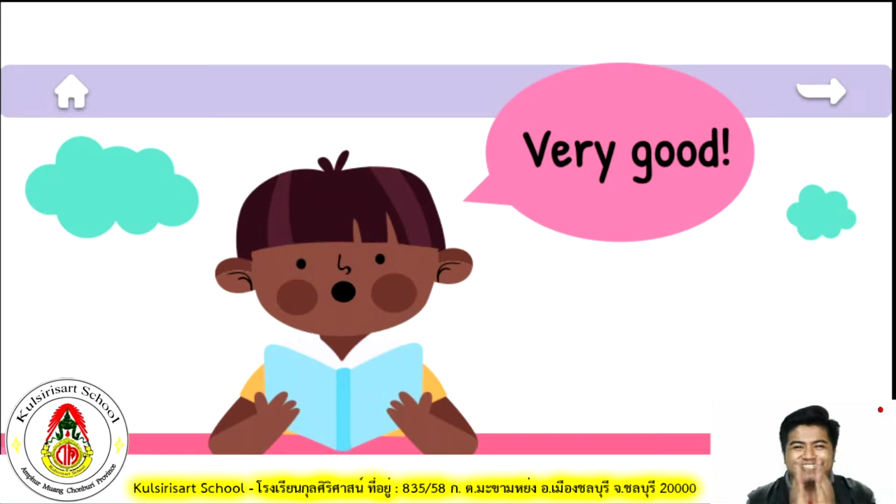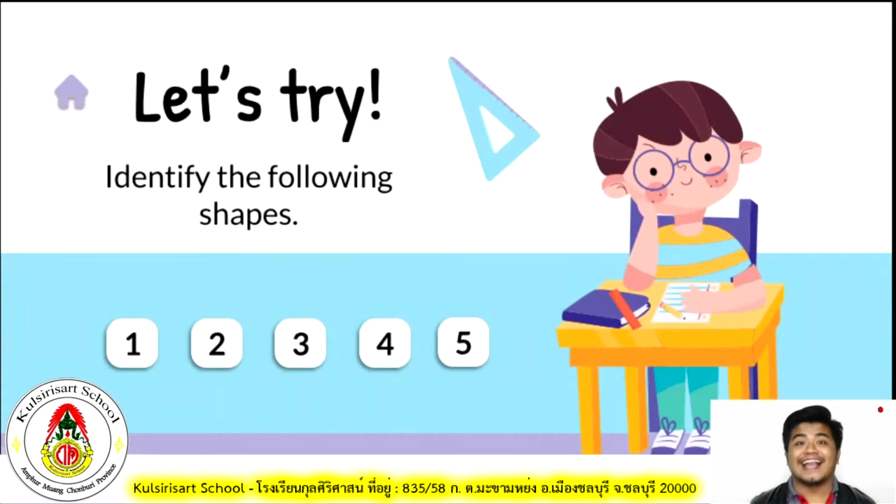Very good. Now I want you to show me your hands like this and kiss your brain. Okay? 1, 2, 3. Mwah. Very good. Do it one more time. Show me your hands like this and kiss your brain. 1, 2, 3. Mwah. Very good. All right.